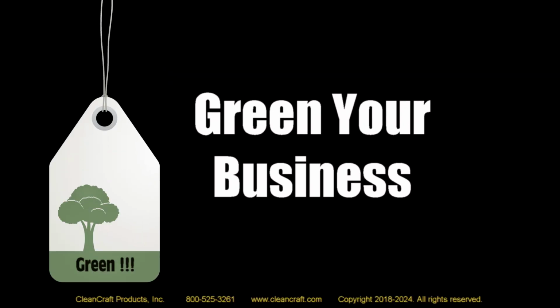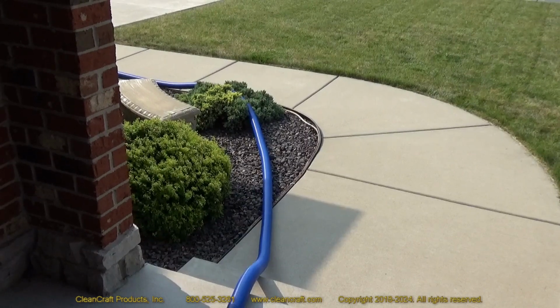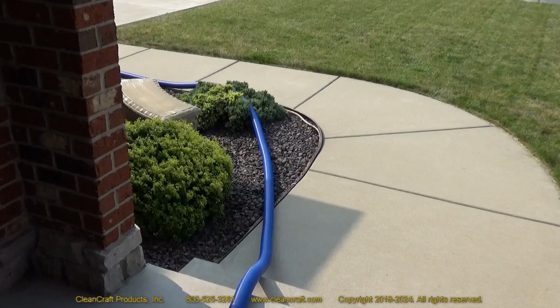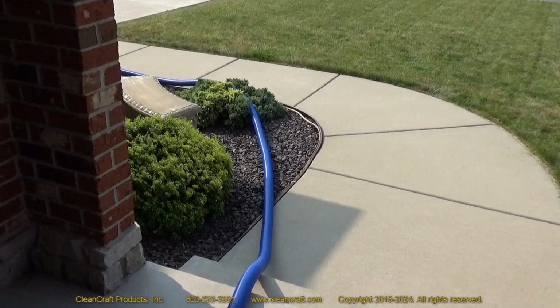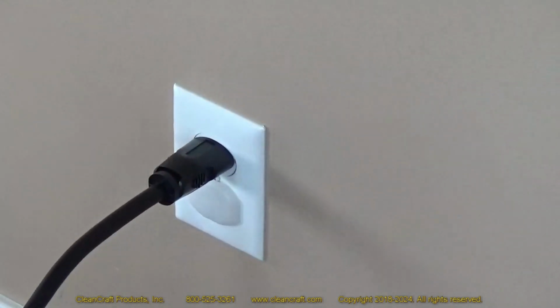Greening your business. Let's face it, green is cool. Your customers care about their health and the environment. Why not do something about it? Stop spitting out pollution with your truck mount. The Eclipse uses cleaner electric energy that is more preferable.